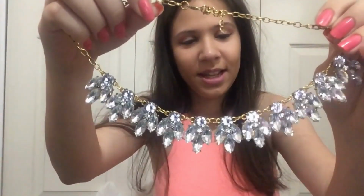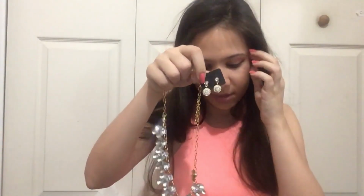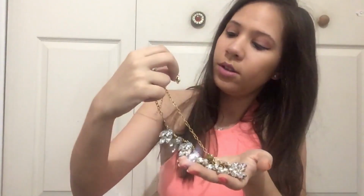Because in a way, I feel like this is supposed to really match with this. Maybe I'm not that good at styling. But these two are meant to go together, but the bracelet, maybe it's supposed to go with the set. I'm not 100% certain. But in this case, you have two gold, silvers, and then a random pink rose gold.